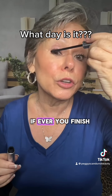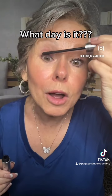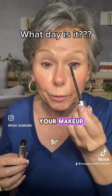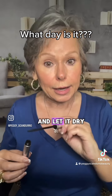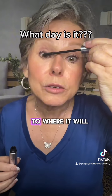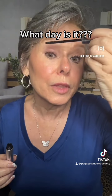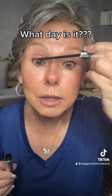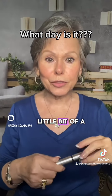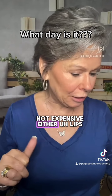Don't touch it. If ever you finish your eyeshadow and you blop it up on top of it, just leave it there and go ahead and finish the rest of your makeup, whatever you were doing, and let it dry. And then I'm going to show you in just a second how to get rid of that to where they'll never know it was ever there. There we go. I love this, because it always looks like I have just a little bit of a false lash on, and I don't. It's the mascara, and it's not expensive either.